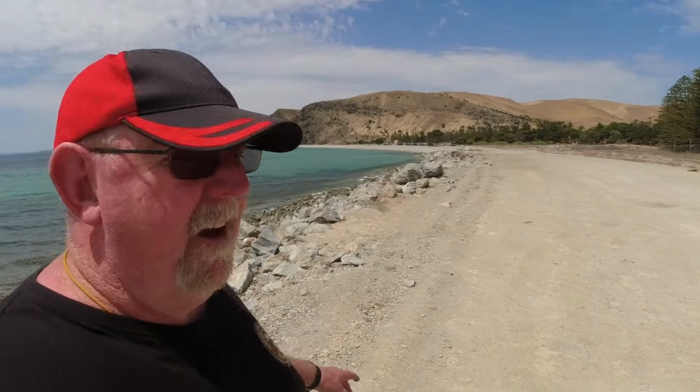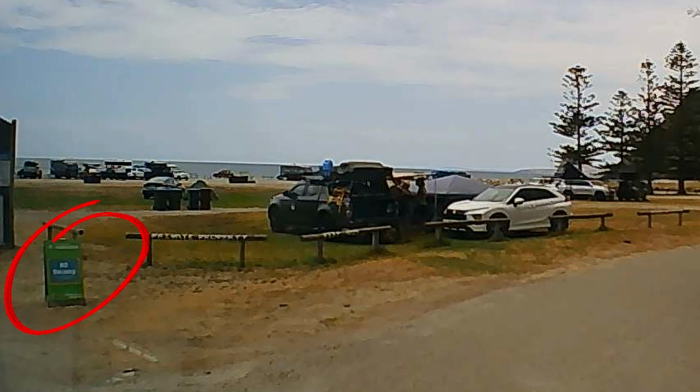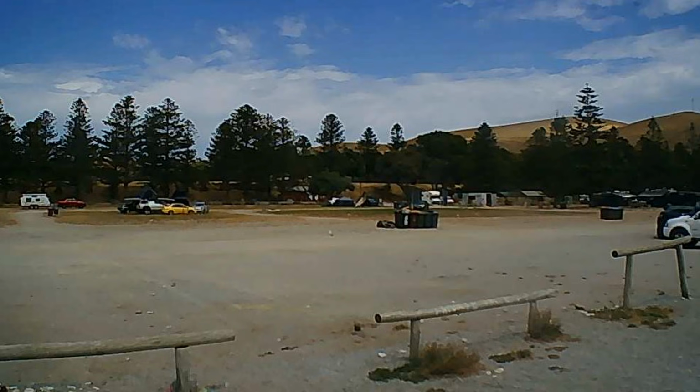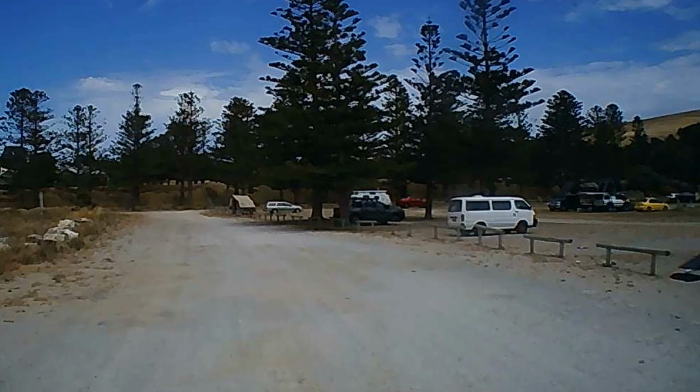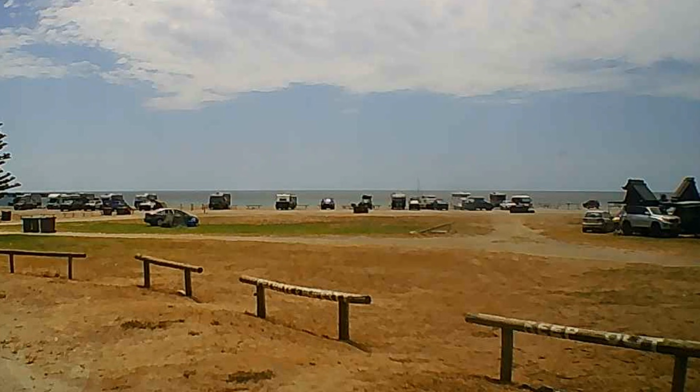And then you have the campground. Yeah, the campground's over there. $12.50 a head. I've just driven past it, they say it's full. What a load of crock. The place is 3/4 empty. I've driven around so the dash cam should pick up most of it.